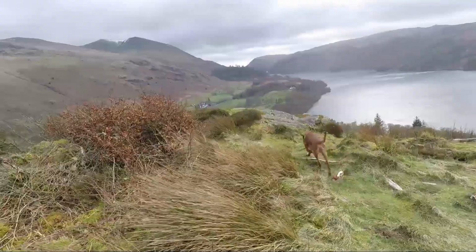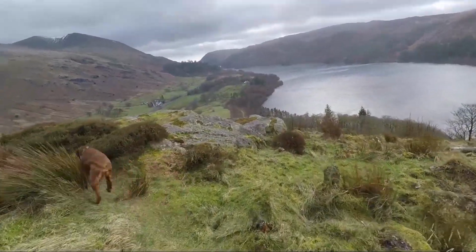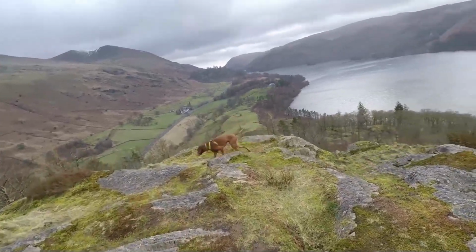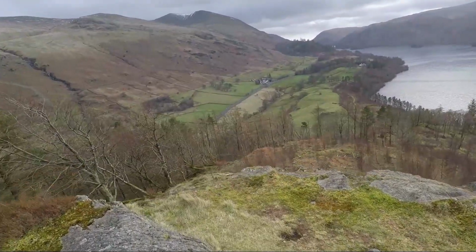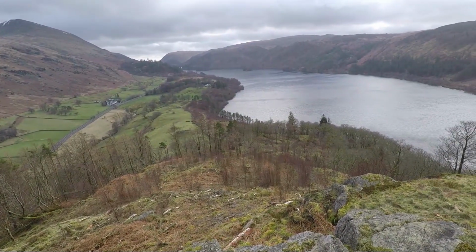The best views from the top of Great Howe are to the south, and to see them you have to just go about 20 metres to the south from the summit cairn to this viewing point where there's a rocky outcrop. It's very windy today, but on the right day this is a fantastic viewpoint.